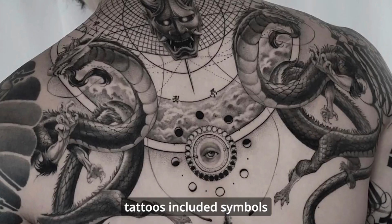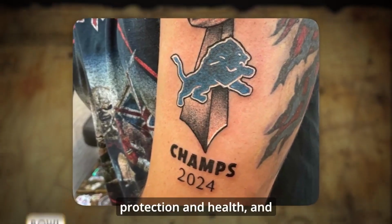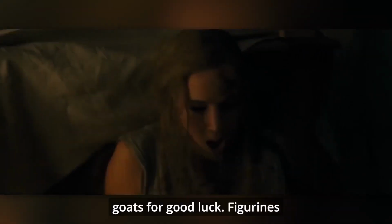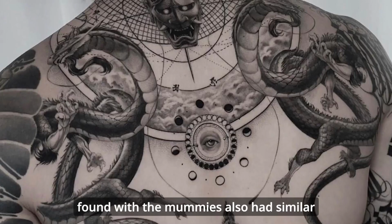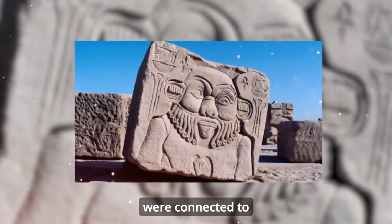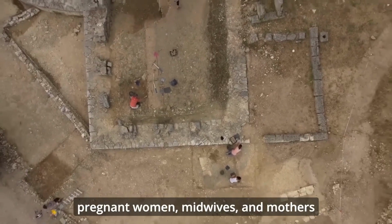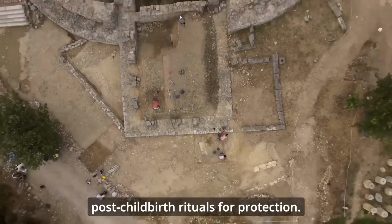The tattoos included symbols such as a bowl representing postnatal rituals, the Eye of Horus for protection and health, and goats for good luck. Figurines found with the mummies also had similar markings in the same places, the lower back and upper thigh. Researchers concluded that these tattoos were connected to depictions of women as partners, pregnant women, midwives, and mothers involved in post-childbirth rituals for protection.